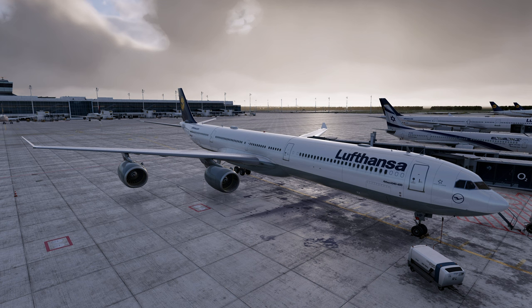Every time I fly MSFS, and I have to say MSFS overall is the better looking sim for sure, if we do want to compare those two sims. But every time I fly MSFS, or even P3D, which I don't do anymore, I always miss X-Plane, and it's simply because of the flight model. The flight model in X-Plane is unbeatable.